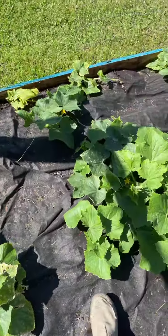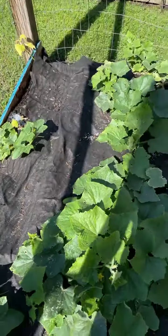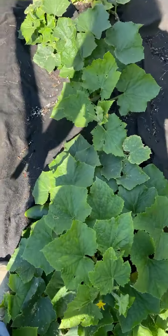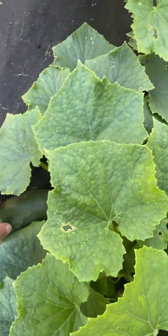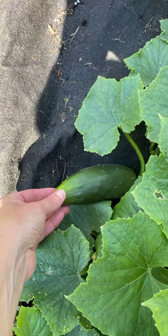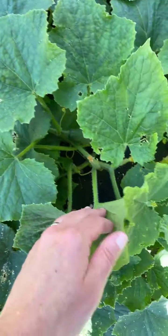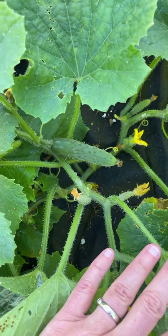And then I saw one over here. I am going to go back and pick that. Looks like Jeremy and I, ooh, don't step there. Looks like Jeremy and I are going to have some cucumbers. This one I might pick because it's a little odd shaped. It looks like it's going to, I don't know, not grow properly, but we also have baby cucumbers.